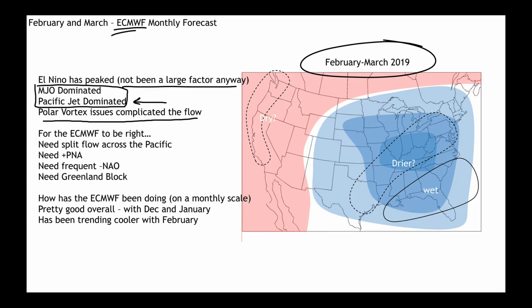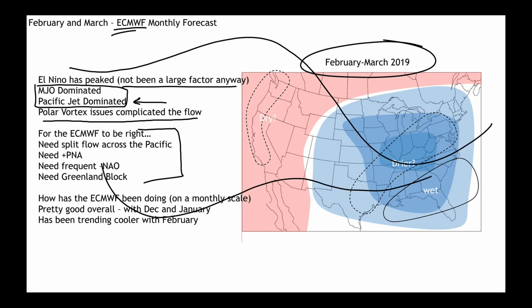Now, if the European model has got this forecast right, this is what you're going to see setting up in January and February. Split flow. That's the flow of the jet stream. Subtropical branch is the line that's to the south. The line that's to the north is the polar branch.